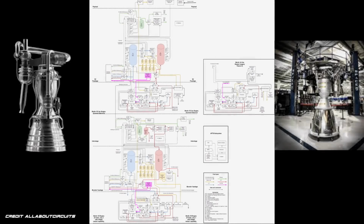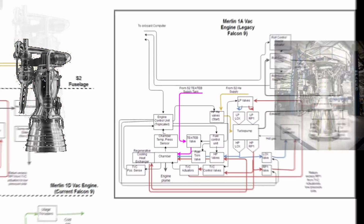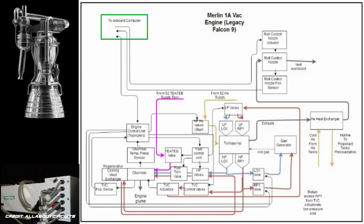Let's do a deep dive into how the Falcon 9 and Merlin engine get the job done. Starship will be similar. Here we see a Falcon 9 schematic. This looks simple enough. Not really. Let's start by zooming into this simplified diagram of a Merlin's systems. Starting up here, we see connections for commands coming from and feedback going back to the onboard computer.